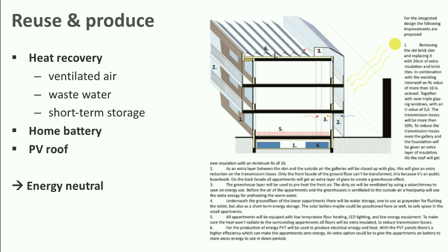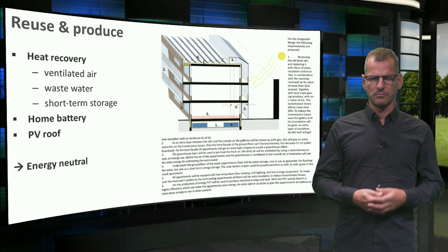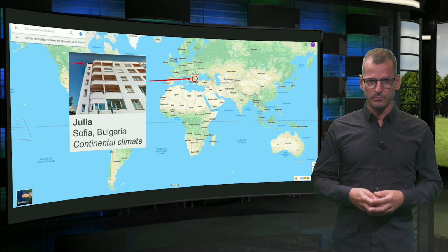He has also drawn a glass house over the galleries, which will act as an energy buffer. In his case, of course, he would need the full support of his landlord and fellow tenants. Well done. Now we continue to a different climate.